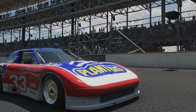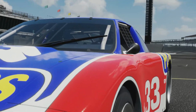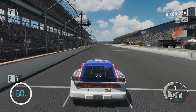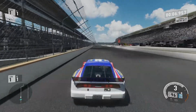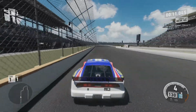So we're at the Indianapolis Motor Speedway. Imagine the track that this car went round, though I'm not quite sure on that. Nonetheless, it is a good track, certainly one that can show off the best and worst of a car. So let's get going. Quite slow to start, but it more than picks up speed as we go through the gears.